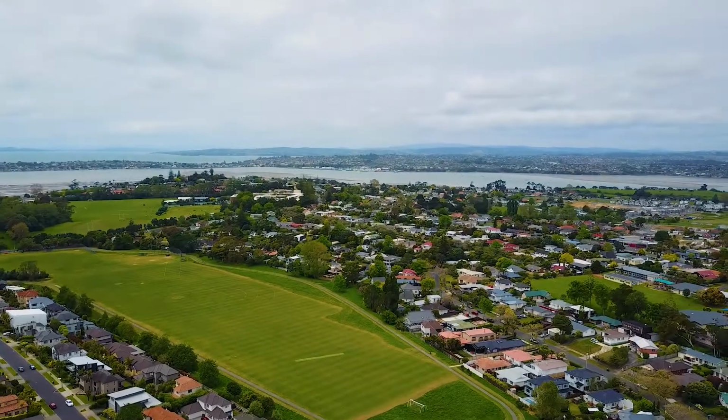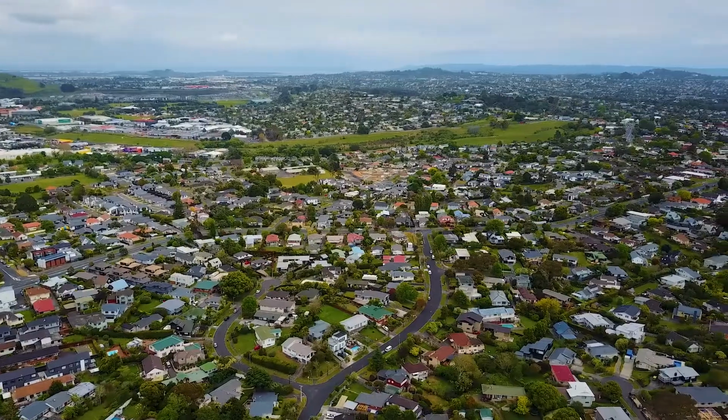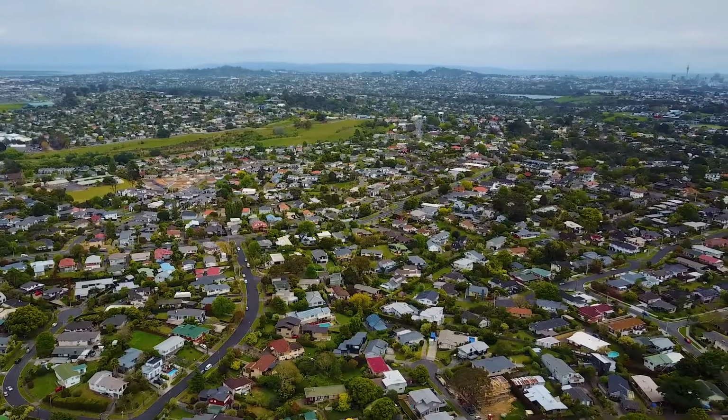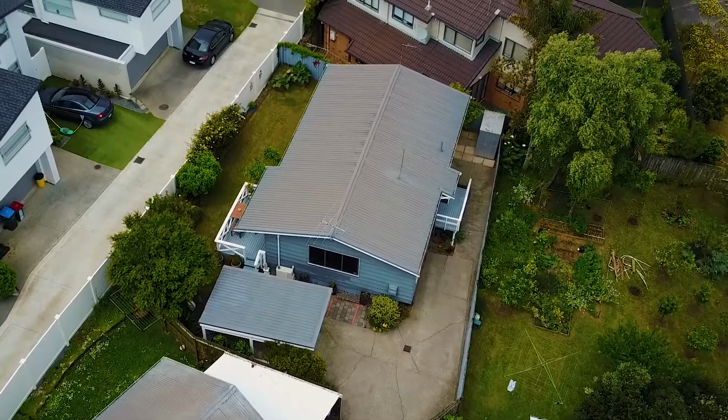Close to Crossfields Reserve and St. Heliers waterfront, there is always plenty to do with restaurants, cafes, bars and boutiques, all within close proximity. Schooling options include Glendowie Primary, St. Ignatius School and Glendowie College, which is only a short walk away.